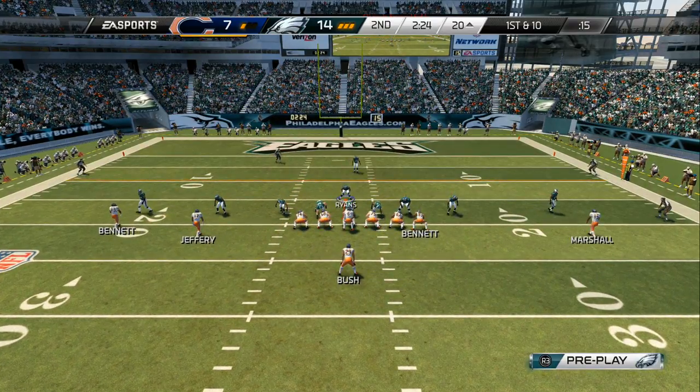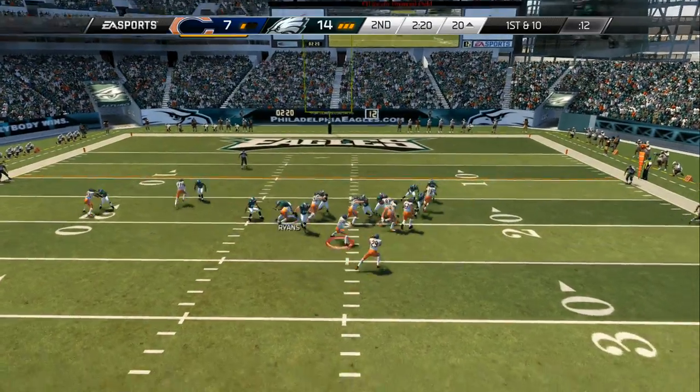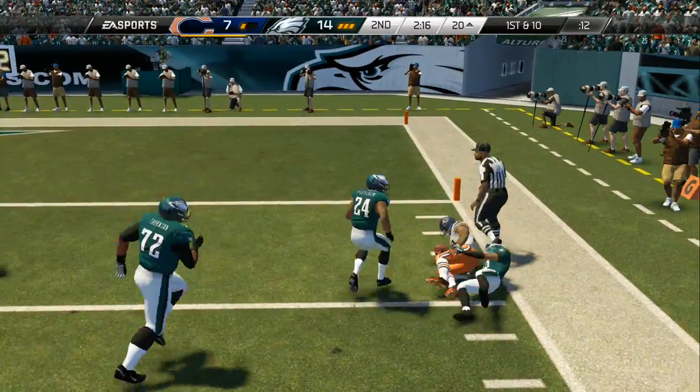Hey, hey, watch the corner. Bush is lined up directly behind the quarterback, left. Here. That's the way. Where is that? Run! Flip to the outside. Get there, get there. Hold on, hold on. Down on the ground.